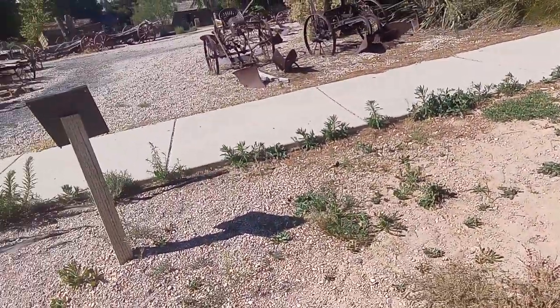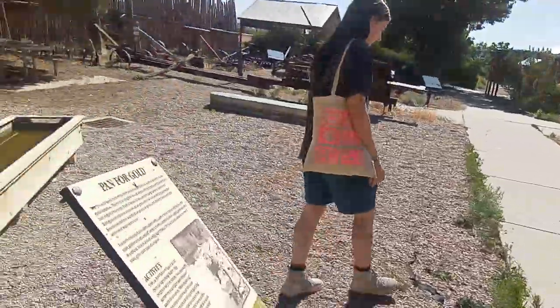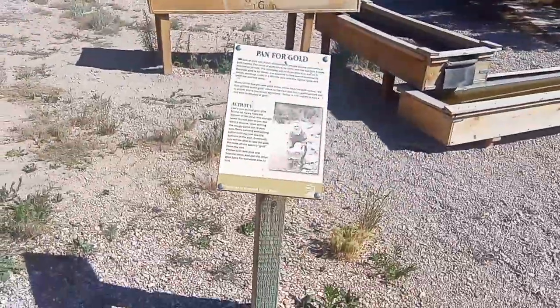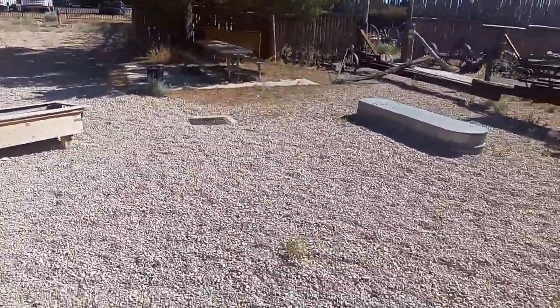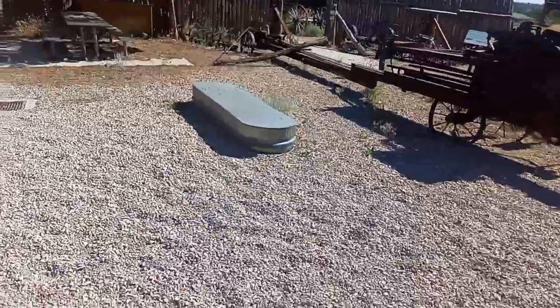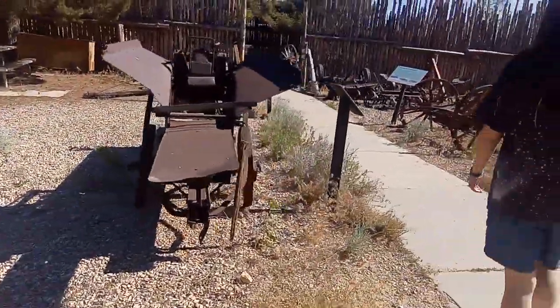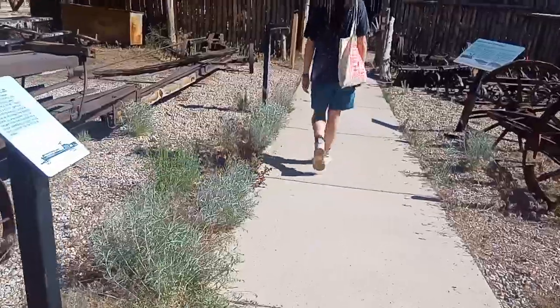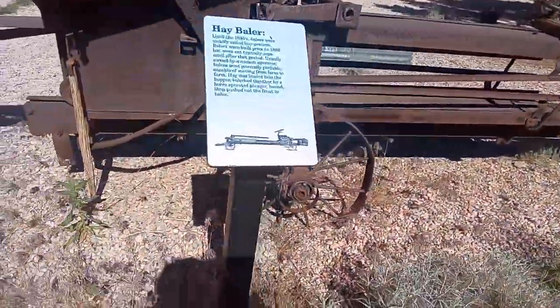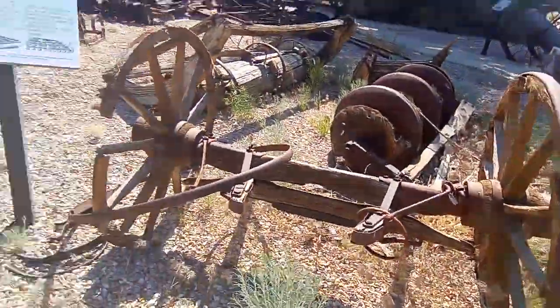Alrighty, here you go. Let's keep on going. Hey, bear. These are called carts and wagons.